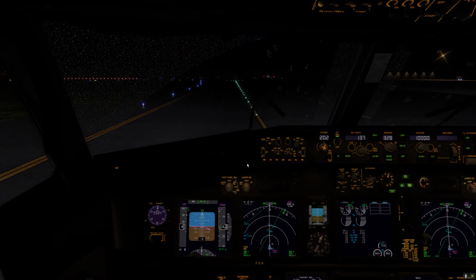Flaps 5. Flaps 5 set. Green light. Detent.